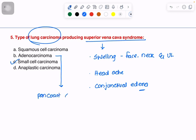Whereas in the case of adenocarcinoma, the syndrome which is more common is the Pancoast syndrome. So what is this Pancoast syndrome? Pancoast syndrome occurs for tumors which are growing at the apex of the lung. Your adenocarcinoma is a peripheral carcinoma.